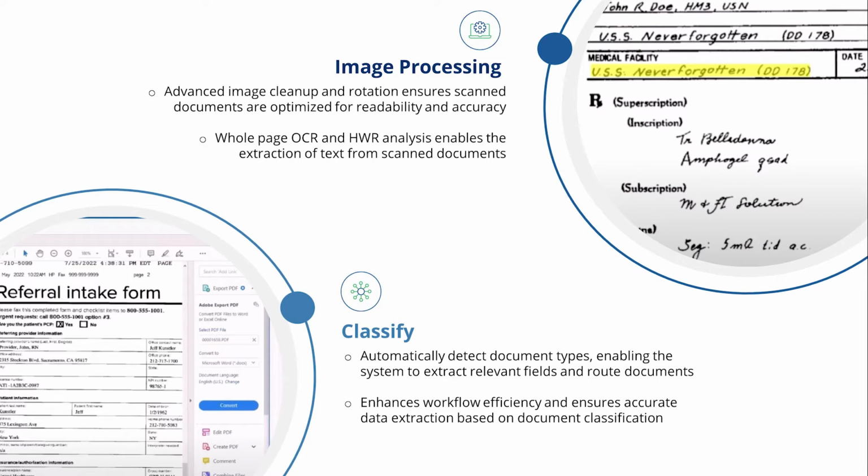This automation step is critical to provide an efficient way to route documents based on the document type and then extract important business data from those documents, which takes us to the next automation step, which is data extraction.